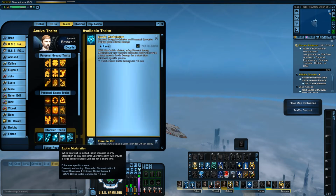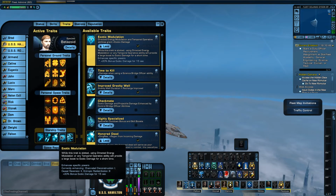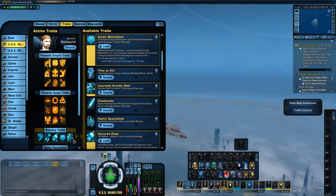Honored Dead, a staple after the Discovery lockbox, improves survivability, granting damage resistance or temporary hull depending on how many stacks we have. Exotic Modulation grants us Cat 2 bonus exotic damage when we activate our temporal abilities, and we do have three of them on this build.